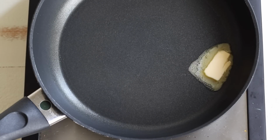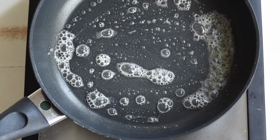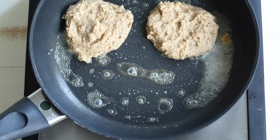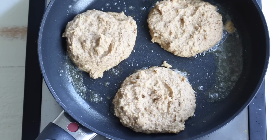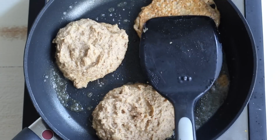So now melt some butter in your pan. You could also use ghee or coconut oil. It's totally up to you. Once it's bubbling, get it all nice and coated, and then use a measuring cup to just scoop 3 pancakes out into your pan and flatten them out. They are super thick, so I really overcrowded this pan. I should have done a larger pan.